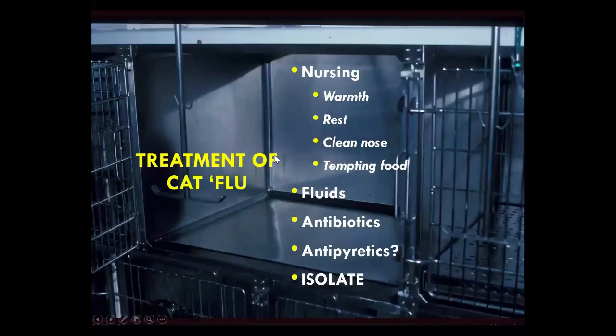Whilst we're waiting for those results, we're going to treat the cats for cat flu in the same way that we would treat a human being for flu, with good nursing. So we want to keep the cats indoors. We want to keep them warm. We want to clean their nose of all the snot and so forth. And we want to give them nice food. Now's the time to get out the smoked salmon for your cat. Now's the time to get out that nice tasty bit of chicken to keep them eating. We want to give them fluids, either by mouth, and that may mean syringing chicken juices and so forth, or, if they're very bad, going into the vet for some fluids into the vein.